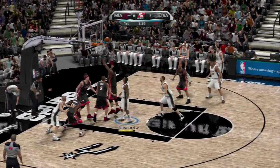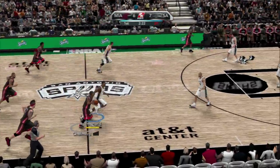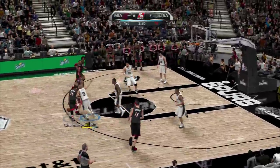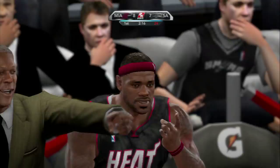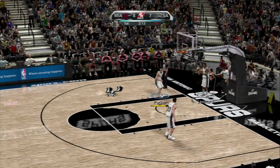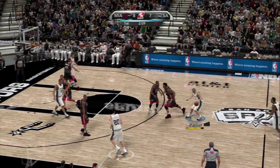Here's Leonard. Bosh grabs the miss. What more can he ask for? Came up against very little defensive resistance, then botched the layup. Lewis lays it in. Sweet dime to lead into the rack. Kicked it to the right guy at the right time. That's a good pass. San Antonio trailing here.